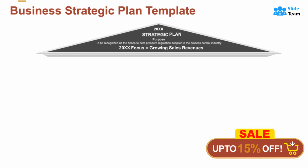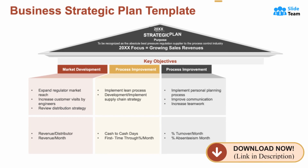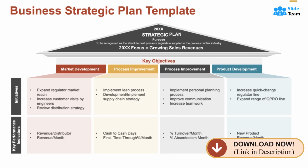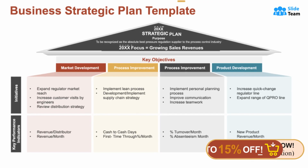Drive market development, product innovation, and process enhancement with this ready-to-use PPT slide. Identify key initiatives and track KPIs to get ideal results.